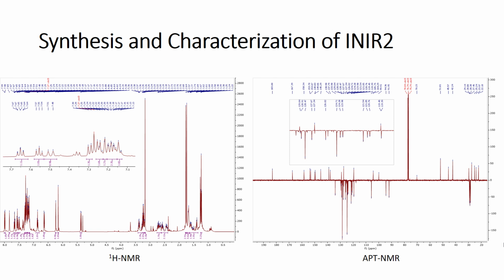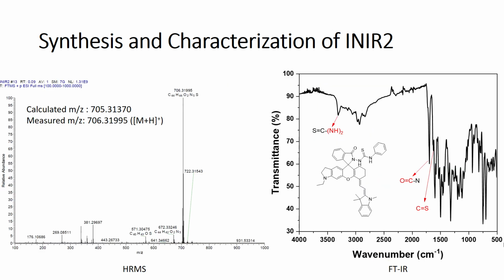To elucidate the structure, we used several characterization methods. We started with proton and carbon NMR spectroscopy, and the observed chemical shifts and integrations matched the proposed structure. These results were further supported by HRMS and FTIR analysis. In HRMS, we observed a peak representing the molecular ion with an additional proton, matching the calculated result. FTIR confirmed the presence of functional groups such as the amide carbonyl and secondary amine groups. These analyses were enough to confirm the structure.